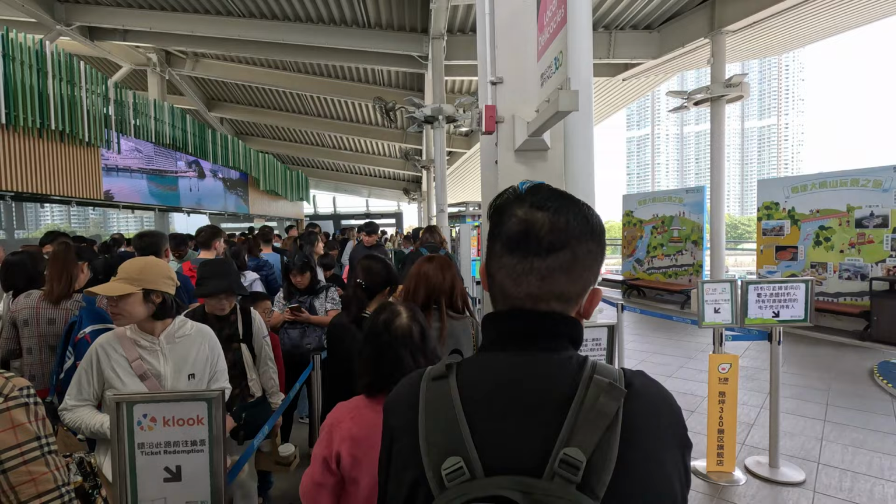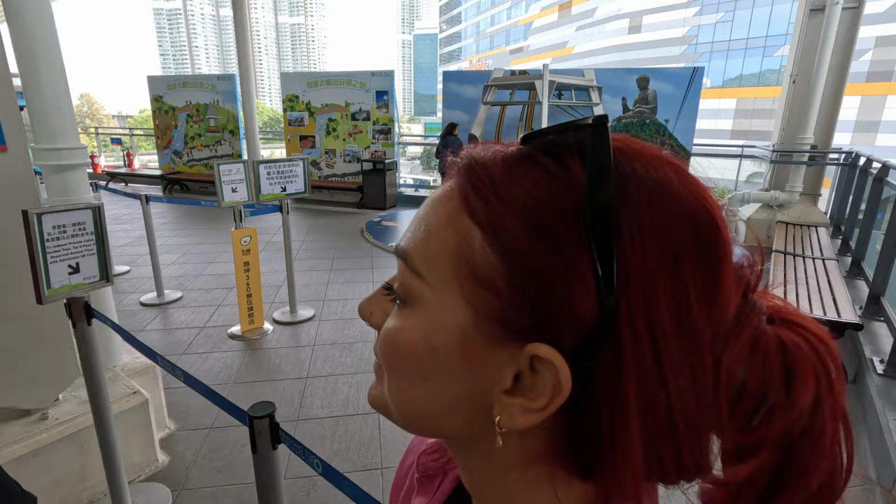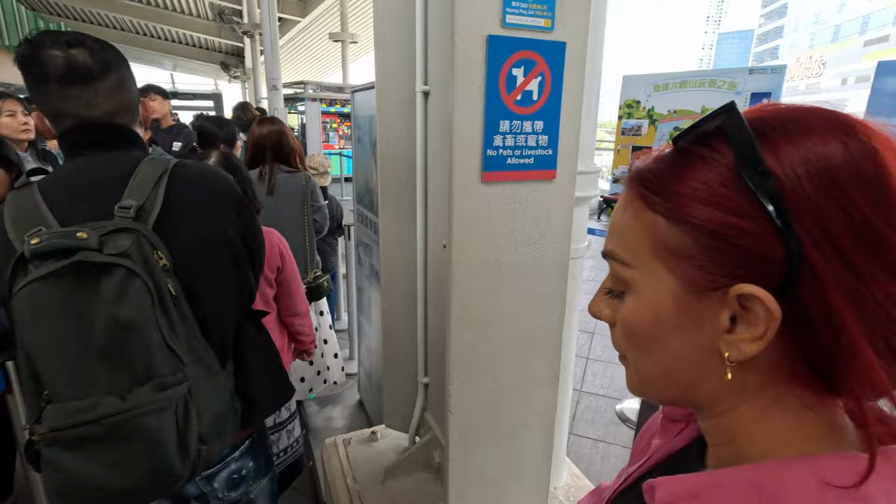So we pre-purchased our tickets with Klook before we came. You can buy them here on the day. I think they're around about the same price. They may be a little bit cheaper with Klook, but it looks like the queue, if you've pre-purchased the tickets, is longer than the queue if you haven't. Videos that we've watched also said that it makes it easier if you pre-purchase tickets with Klook, so it might just be a 50-50 chance on the day on whether it's quicker or not. I guess we'll see how quick we get on after we've redeemed our tickets.